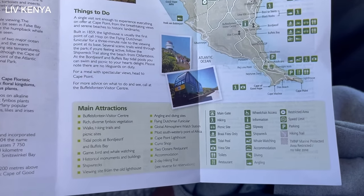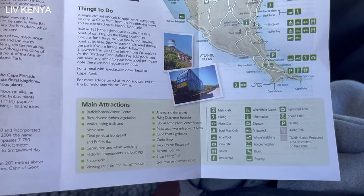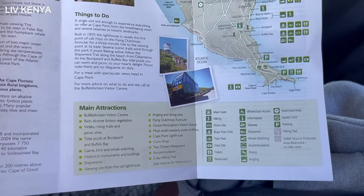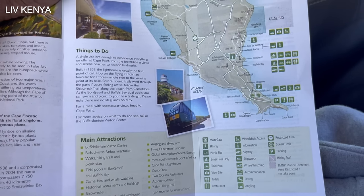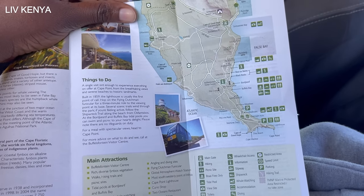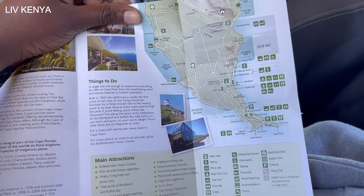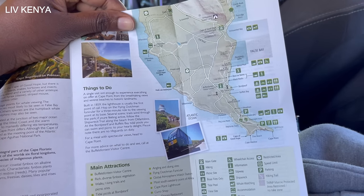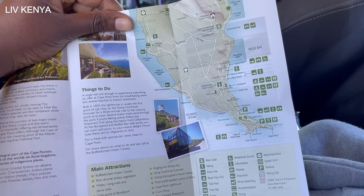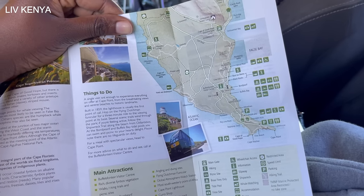And I think most of them, like maybe the Flying Dutchman, cost you some extra money. Cycling costs extra money. Marine species, to see them, it's 200 rand. Cycling is 104 rand, that one is for South Africans, and it's 390 for international people. Boat riding, 200 rand. Oh my god.